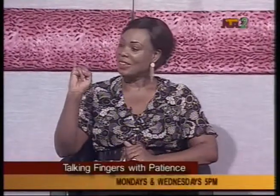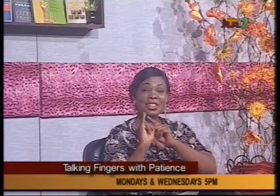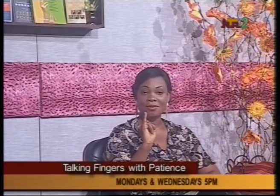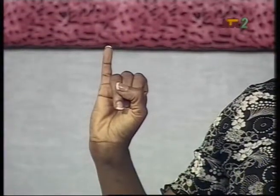Letter I is this way. That's a little finger. Just the little finger extended upwards. That's letter I. Interestingly, if you place it just on your chest, it becomes a pronoun I. But if it stands this way, it's a letter I. Have you noticed the difference? If you bring it to your chest, it becomes a pronoun I. But if it stands all alone, it's a letter. It's letter I. And from I, we'll move to the next letter, which is J.